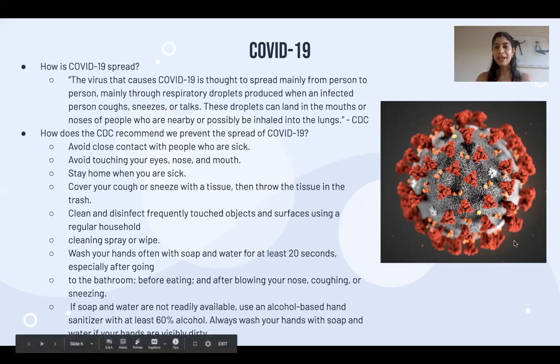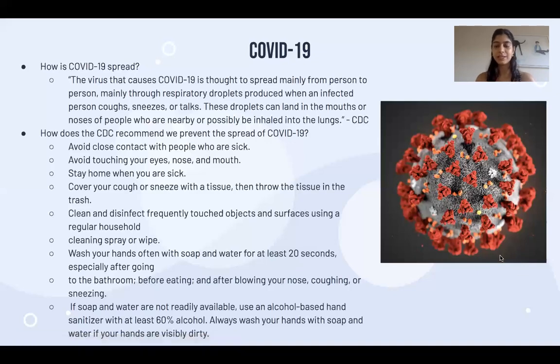And this right here is actually a picture of what coronavirus is supposed to look like. This is from the New Scientist.